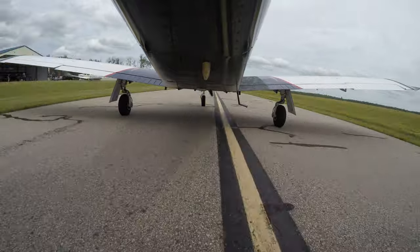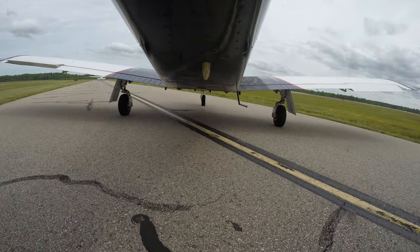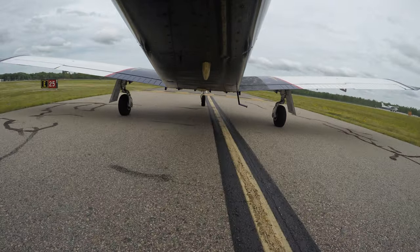Forgot to turn the GoPro on the way up, but I did remember to turn it on the way back. Got the GoPro mounted using one of those My Pilot Pro mounts on the tail of our Piper Aero. You can see us going through a run-up and another plane leaving right ahead of us.